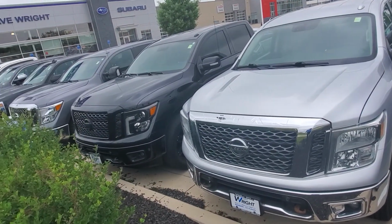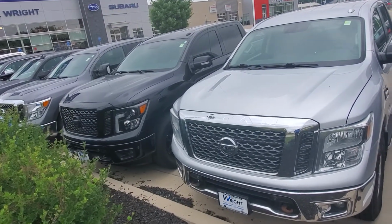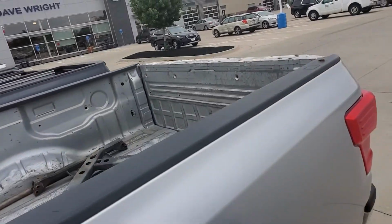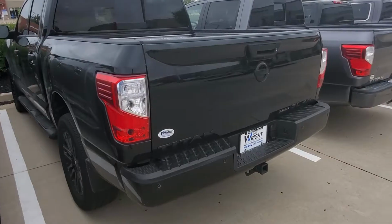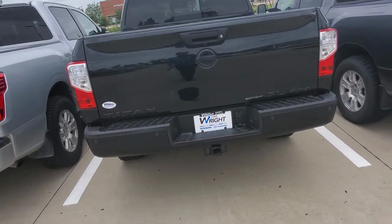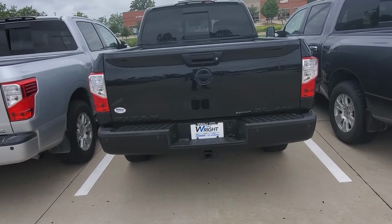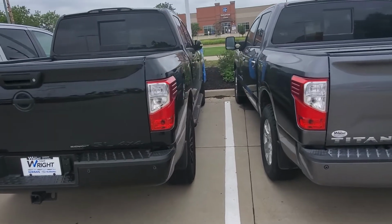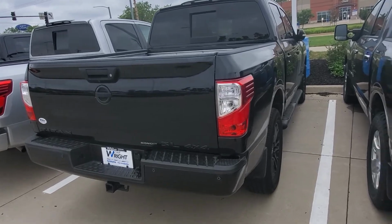So the engine, transmission, and differential are going to be covered for 7 years, 100,000 miles from the original in-service date. This one, like I said, looks like it's a premium. The rear bed does look a little bit beat up. This one is a midnight edition. It was a pre-leased vehicle. It was actually pre-leased by a current employee here at Dave Wright, so you know it was well taken care of. It was put through the shop as far as regular maintenance and everything that it needed.